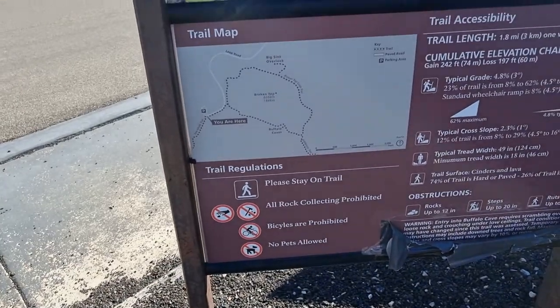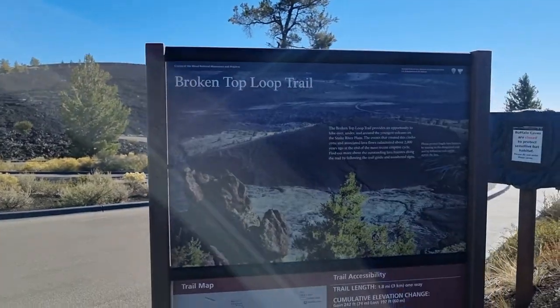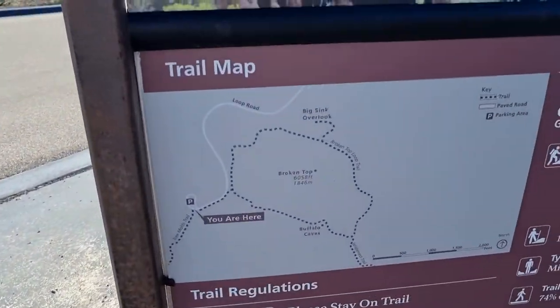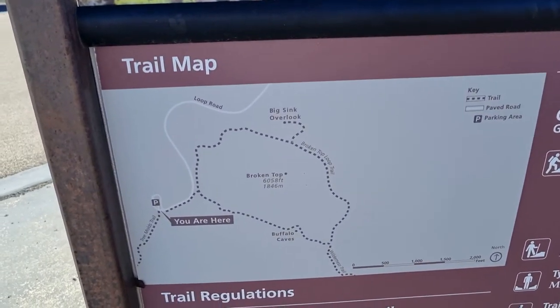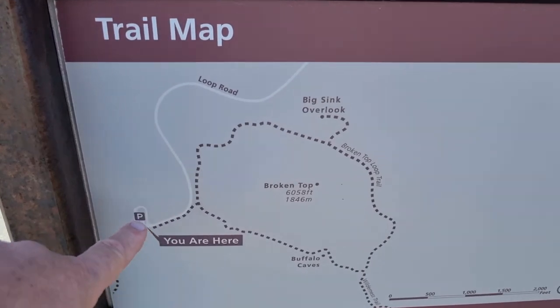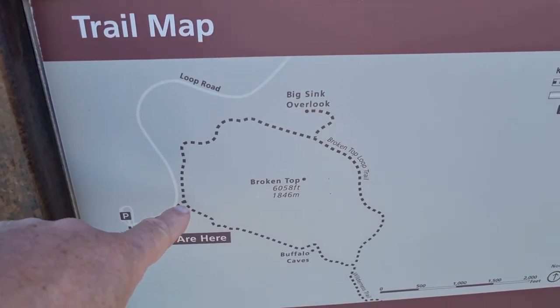My next trail for today, having had about a 35-minute rest, is something called the Broken Loop Trail. By the way, at the start of each trailhead, they have an explanation and a little map. Now, if I don't have the map, I will photograph this. I'm starting here. I'm going to go do the loop.